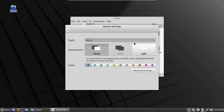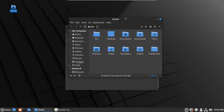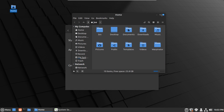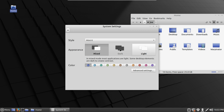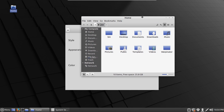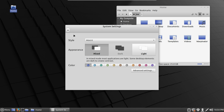So let's look at Mint Y. Now there I can choose dark. So let's see what that looks like. Ooh, kind of like that. Kind of like that. And then I can choose an accent color down here. Okay. Go to Mint X. Back to that. What do you think? So you can play with that to your heart's content. That makes it easy. I like that.